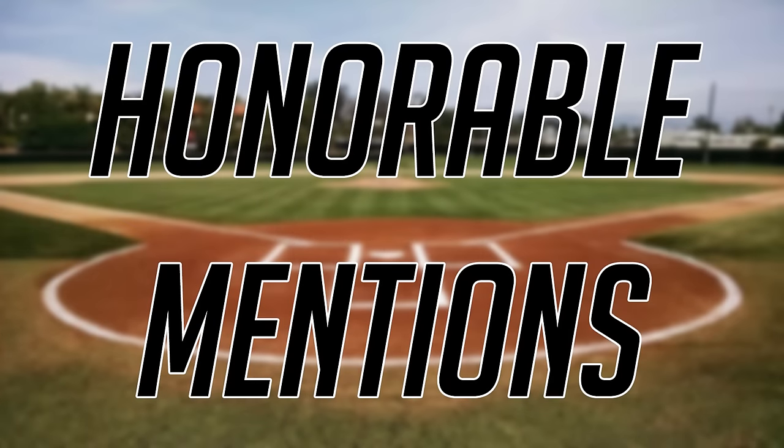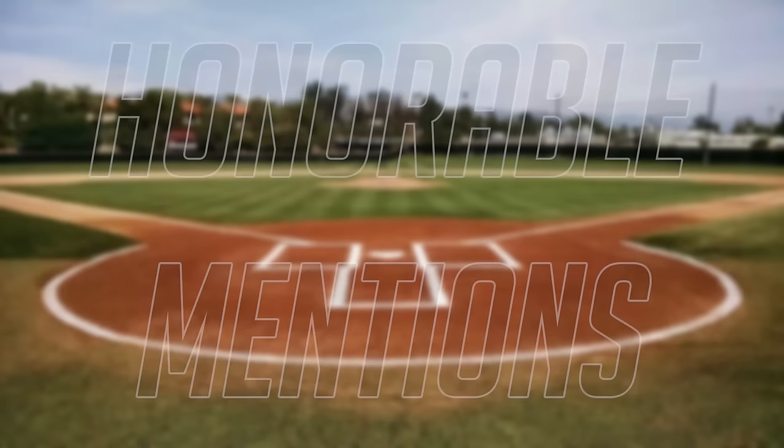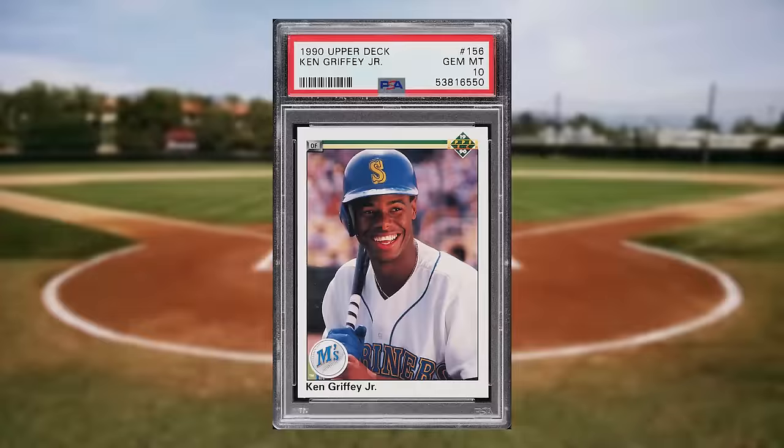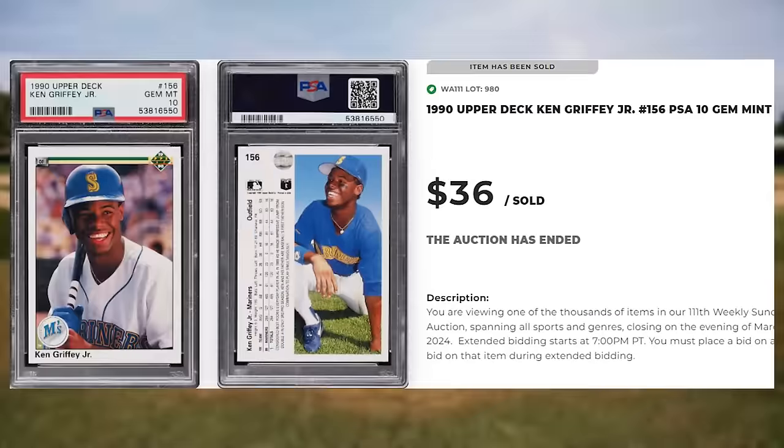Alright guys, before we get to the top 5, I did pull aside 10 bonus cards for you today. We'll start off with this 1990 Upper Deck Ken Griffey Jr., card number 156. This was a PSA 10, and it sold for $36.